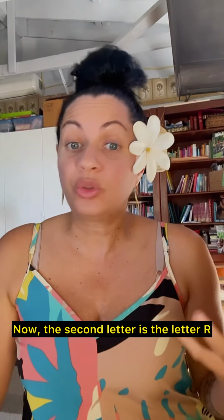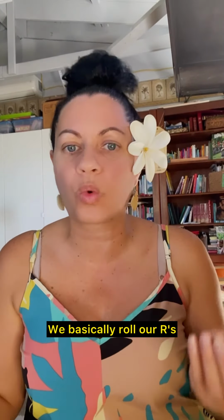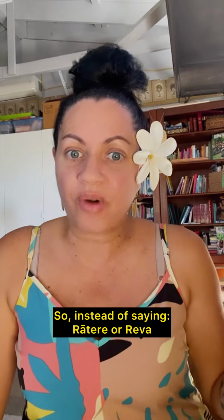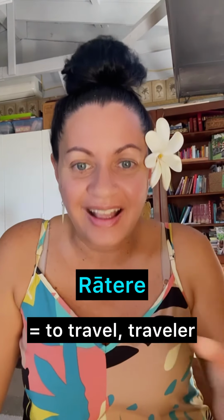All right? Now the second letter is the letter R. So the letter R in Tahitian is pronounced like the Spanish R or the Scottish R. We basically roll our R's. So it sounds like this: R, r. Okay? So instead of saying ratere or reva the English way, we say ratere, ratere, or reva, rolling the R.